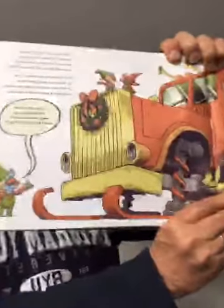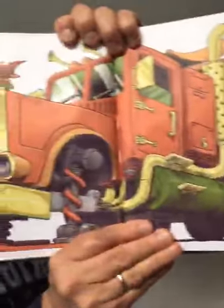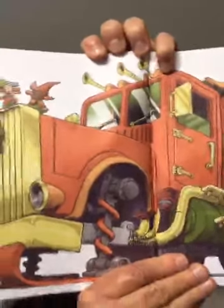Look at this truck. It is huge. It's a huge, huge truck.